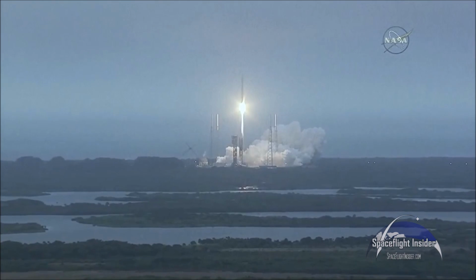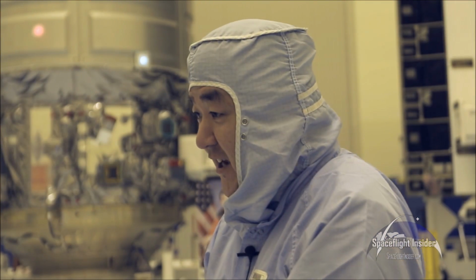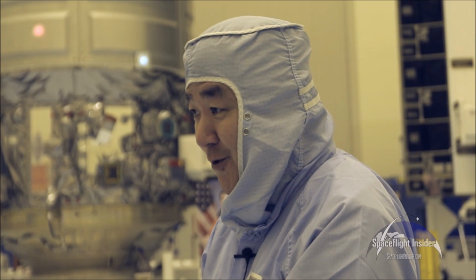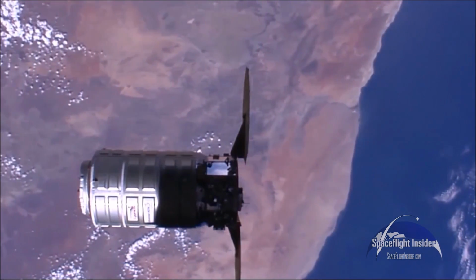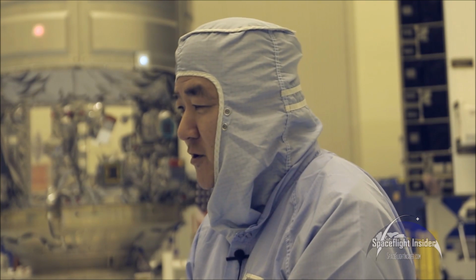Now, will it carry as much cargo as the last Cygnus did, or will it be a little more? The intent was to carry exactly the same amount of cargo, 3,513 kilograms. However, NASA came to us with a late request to add a few more, so we're actually 4 or 5 kilograms heavier than the last one. So we're at 3,518 kilograms of cargo. Slightly heavier, but enough to make the record books for us.